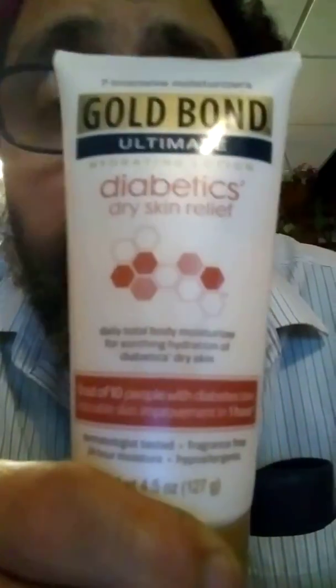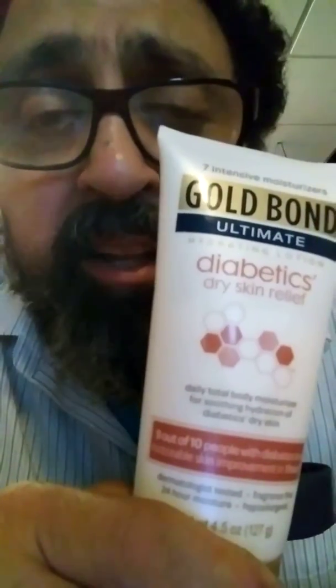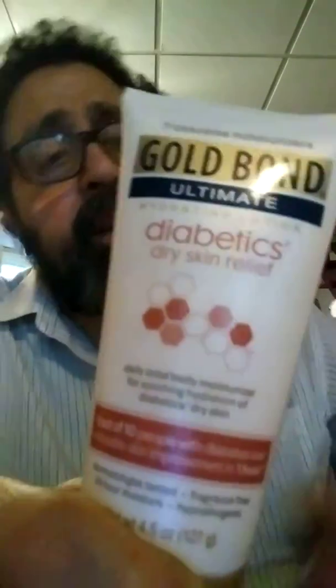And this helps you with your dry skin, whether you have marks on your skin or not. This is good for dry skin if you're diabetic. Or if you're not diabetic, give it a try. Who knows? It may work for you. This is the Wise Owl 2.